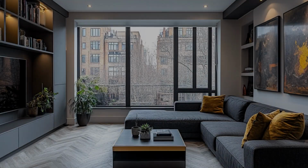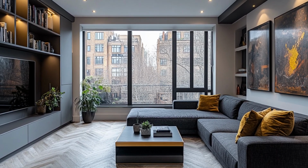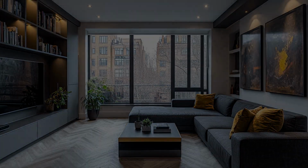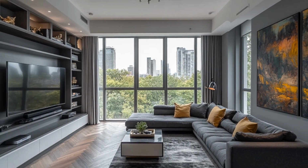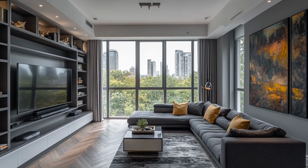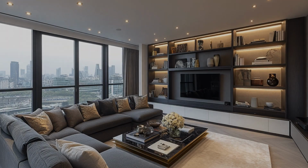Gray living room with bold geometric accents. This contemporary living room balances sophistication and bold aesthetics. The walls are painted in a soothing gray tone, providing a neutral backdrop for the dark gray L-shaped sofa. Geometric elements define the space, from the bold patterned curtains to the textured wallpaper behind the TV.